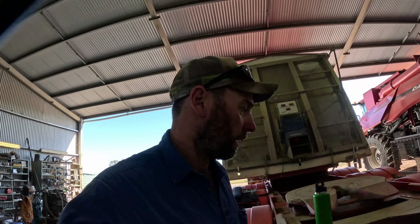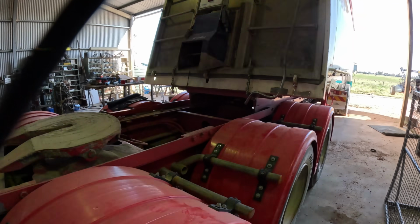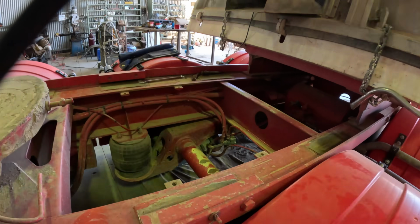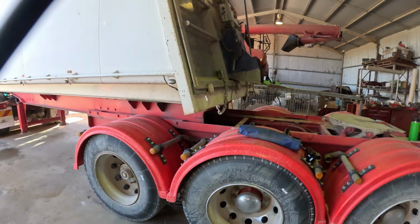Because I was having trouble yesterday trying to back the pressure off on it, and I couldn't get it to go. So anyway, we'll chuck some overalls on, and it'll be really good to have a pit for this sort of stuff. But anyway, we don't do a lot of it. So once we can get this done, I'll book it in hopefully middle of the week, just to get the roadworthy cleared on it, and then it's right for harvest.